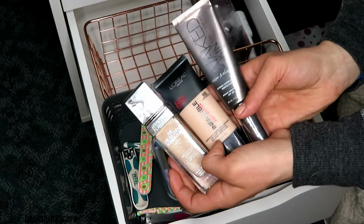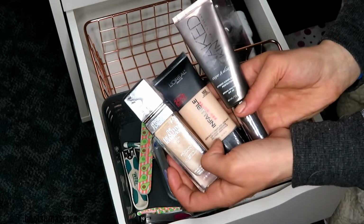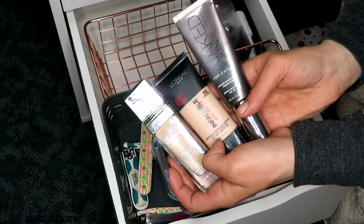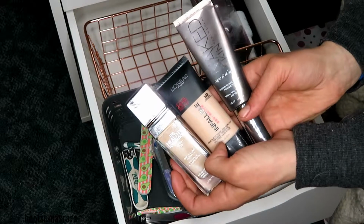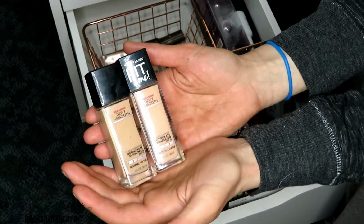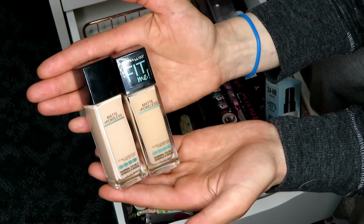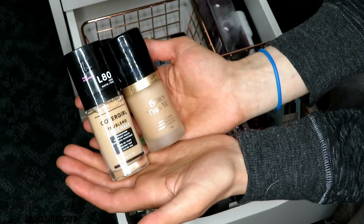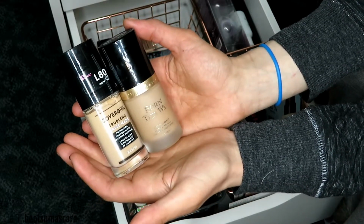I've got the Physicians Formula Healthy Foundation in LN3, Infallible Pro Matte in 102 from L'Oreal. Got the Urban Decay Naked Skin One and Done in medium light. Got the Maybelline Fit Me Dewy and Smooth in 115 and 120. And the Maybelline Fit Me Matte and Poreless in 112 and 120. Got the CoverGirl True Blend Matte Made in L80. And the Too Faced Born This Way in light beige.